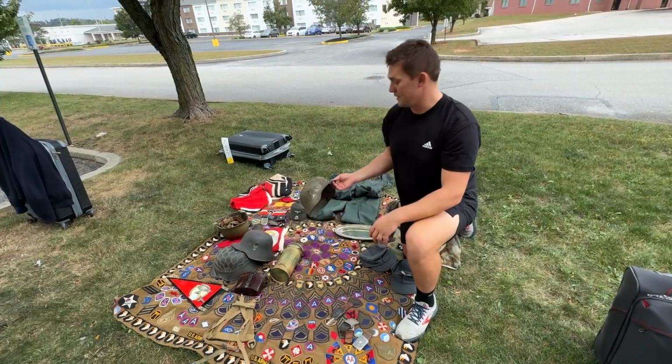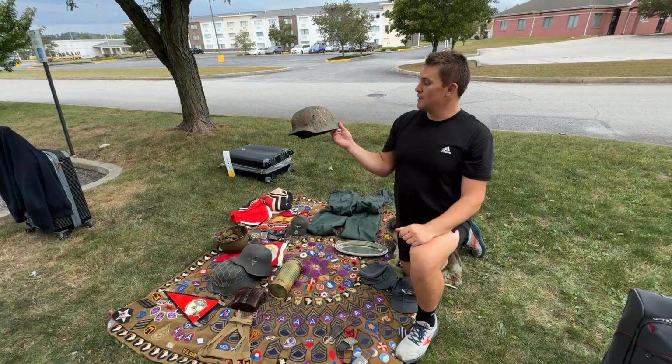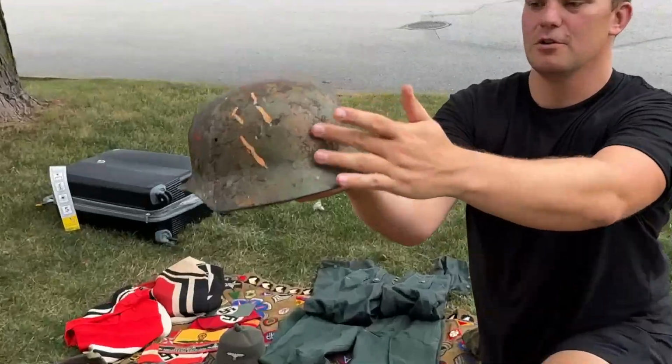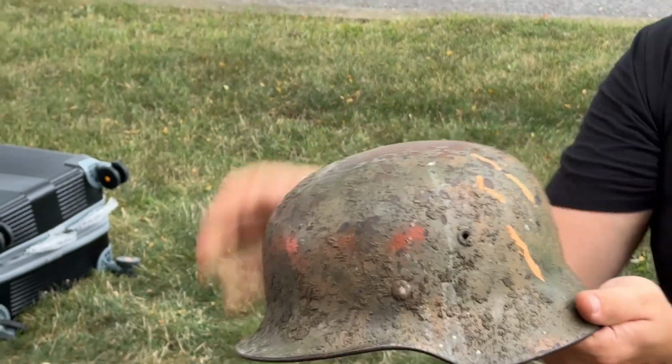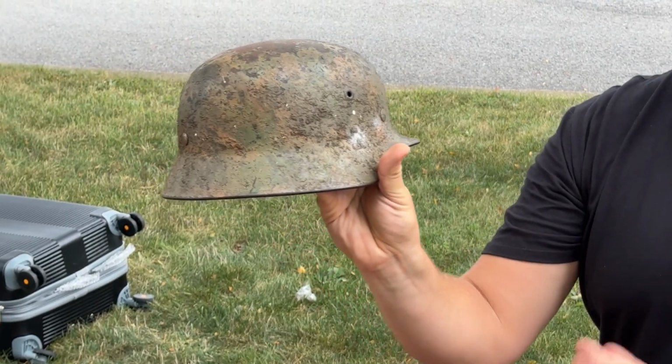And here we have a nice two-tone camouflage helmet, tan color and green, very chunky paint on it. If you look a bit closer here, you'll see lots of wood chips mixed in the paint, and of course these drips are typical for American helmets. We call it garage paint.